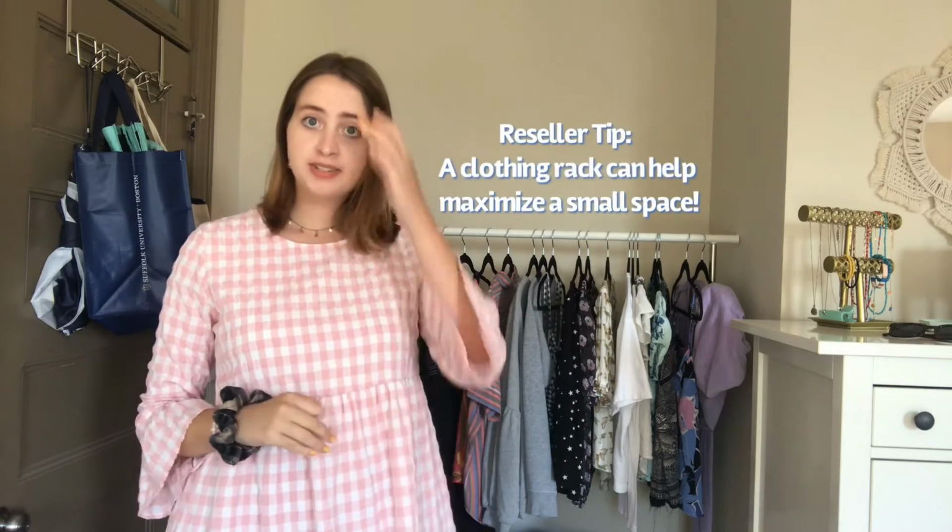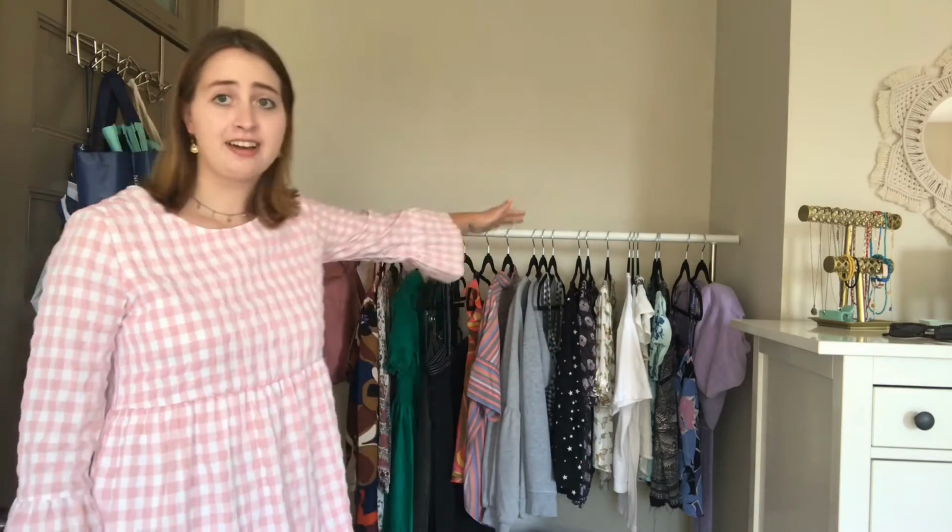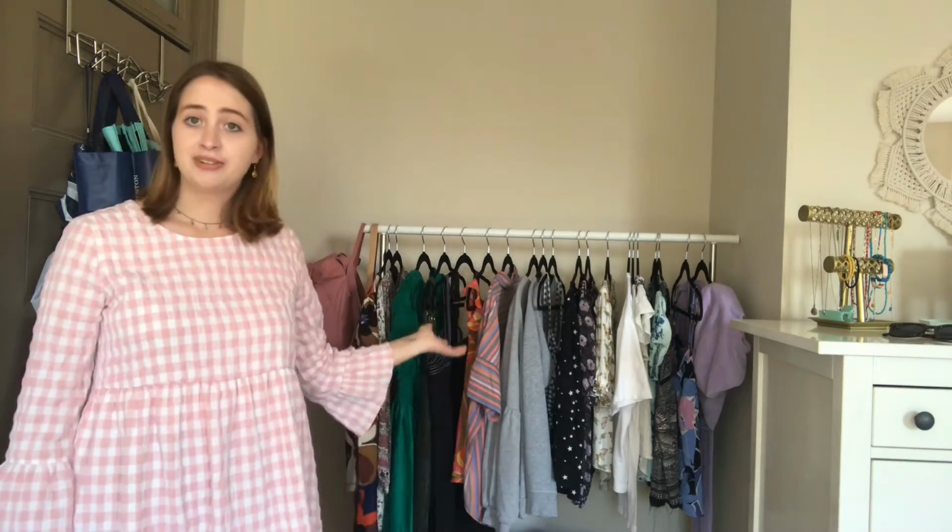Fellow resellers, getting a clothing rack is definitely the way to go, especially if you have a smaller space that you want to maximize. A lot of us don't have an extra room or a storage unit to store our inventory in. Clothing racks are small, they can fit into any tiny area like the one I have here, and then you can organize your clothing how you see fit.